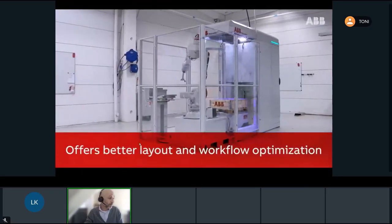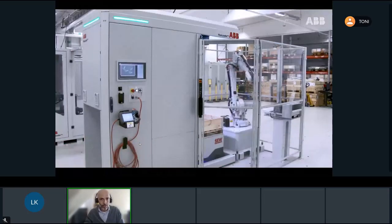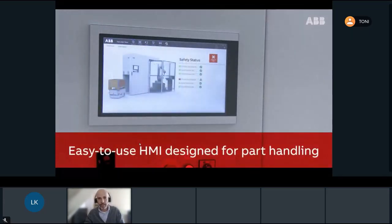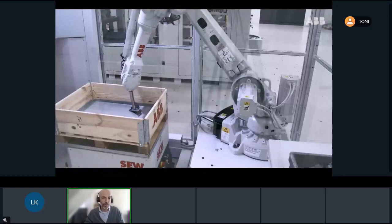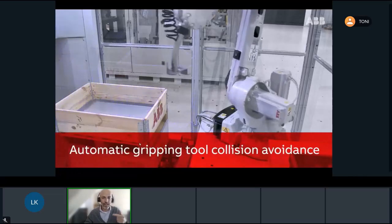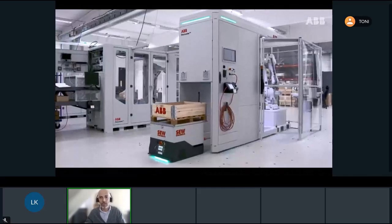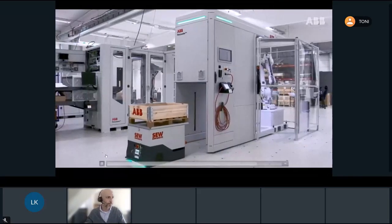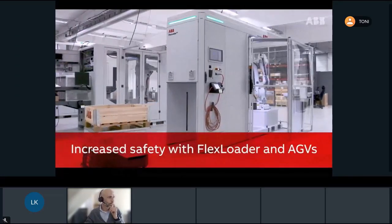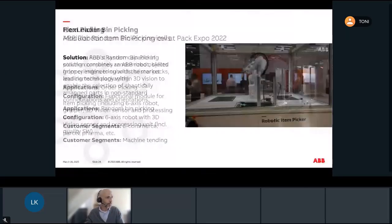I don't want to forget that the machine tending team in Sweden are open for testing any type of objects. If you want to do bin picking, they are testing with different technologies and trying to find the best technology for the part. That could be highly reflective brass, aluminum, steel parts. So they are doing these tests and defining the best solution, also designing the gripper. Definitely, that's a really nice setup.